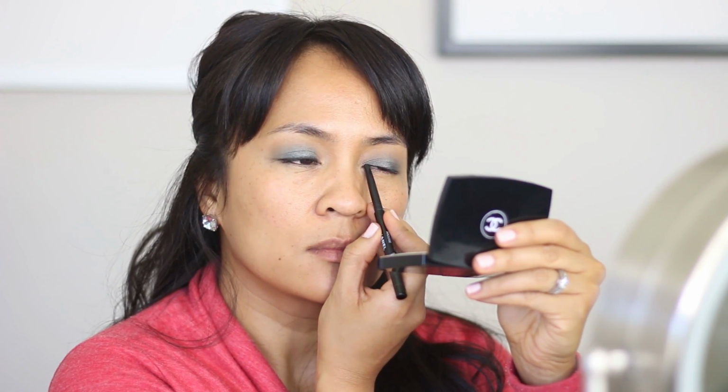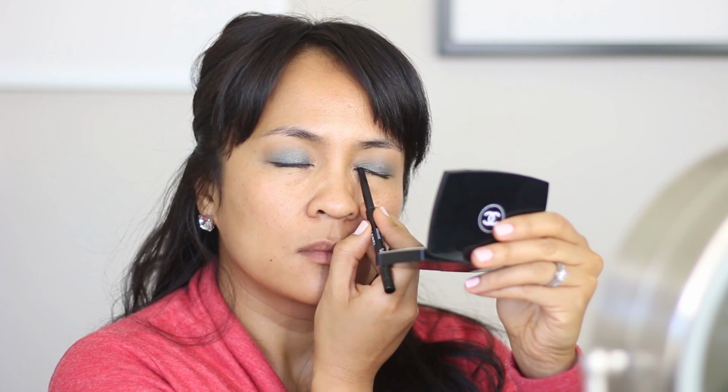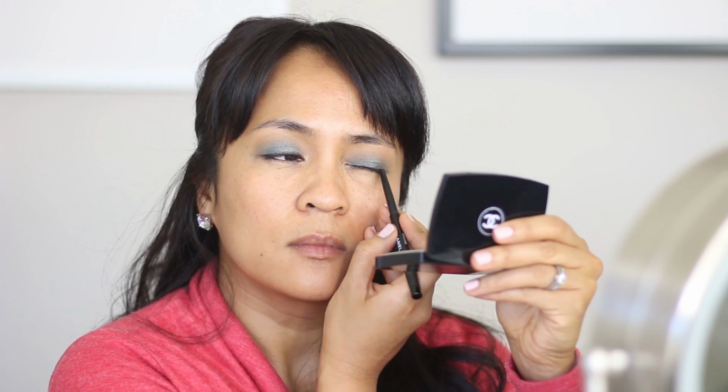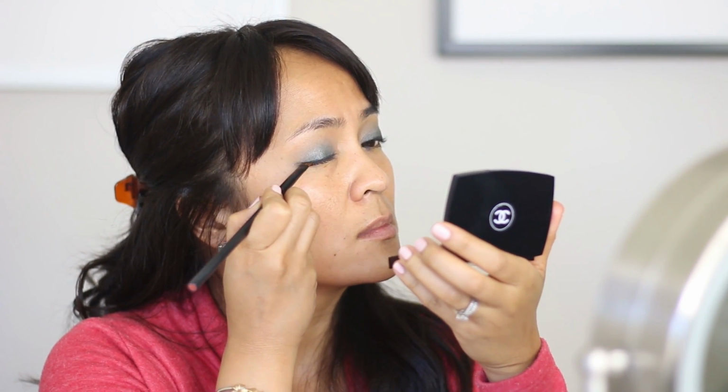And then I'm grabbing my favorite Chanel liner, Stylo Yeux, and I am tight lining my upper waterline and my lash line. I love this liner to bits. If you want the info on that, ask me in the comments. It is so good. I could talk about it forever.